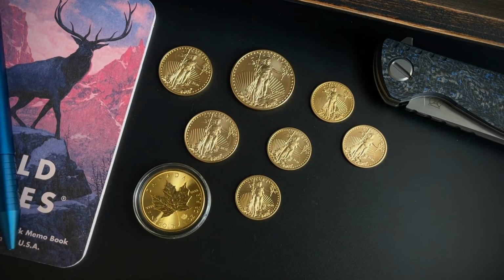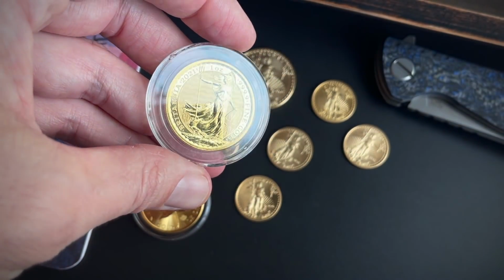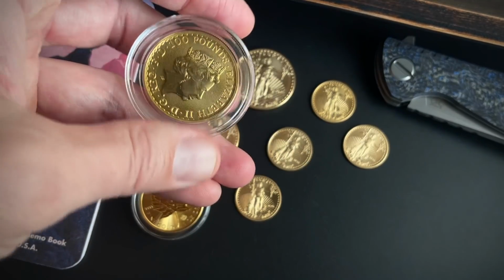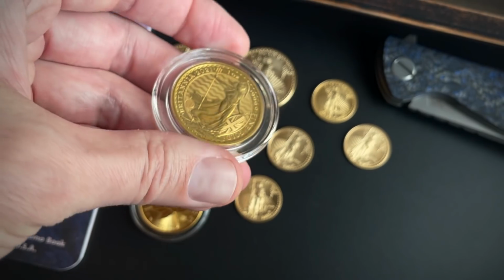I might be fourth or fifth. I'm looking at Britannias. I'm even looking at kangaroos. The other way that I can go, though, is just to buy the smaller version of my first choice. Go fractional and get a half-ounce American Gold Eagle. Now, this is one of those over-analysis situations, and I don't lose a whole lot of sleep on this question. I have about 5 good options.